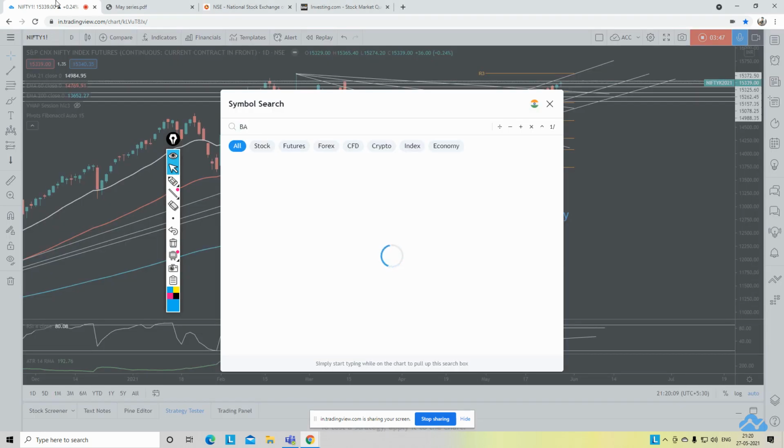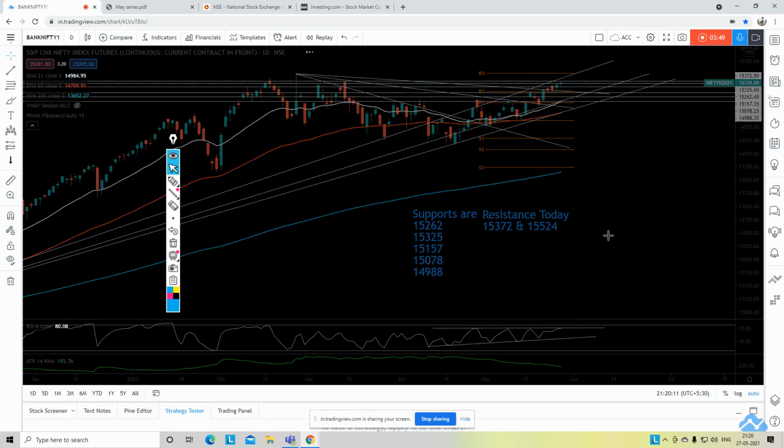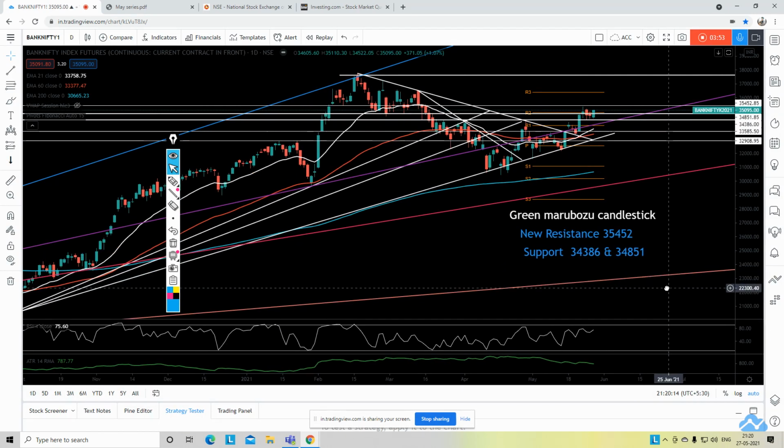Let me jump on to the Bank Nifty futures chart. Bank Nifty future has registered a very nice green Marubozu candlestick pattern, right? It means from the opening till the closing there was a complete buying action. The new resistance available to Bank Nifty for tomorrow would be 35,452. Perhaps this is the resistance for the week. Now, if Bank Nifty happens to close above 35,452, that could be a very bullish signal to carry on and stay invested on the bullish side.